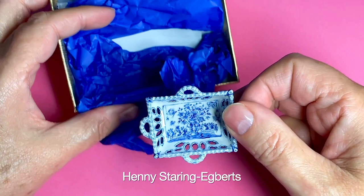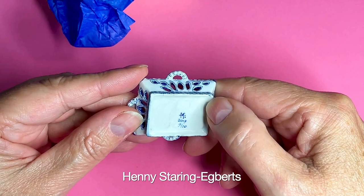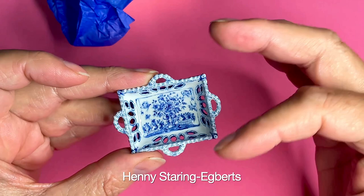Absolutely love it. I really, really love it. And actually, it's called a diaper basket. And these were the ones that were used when a baby was born in the 17th and 18th century. And they had the diapers in baskets.